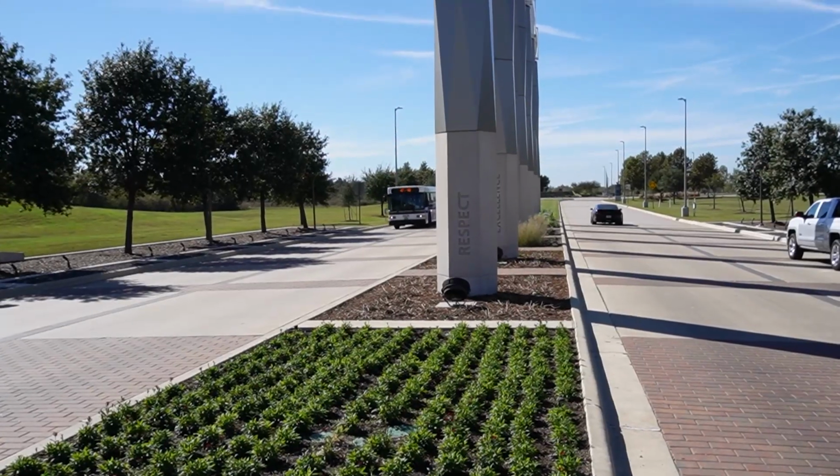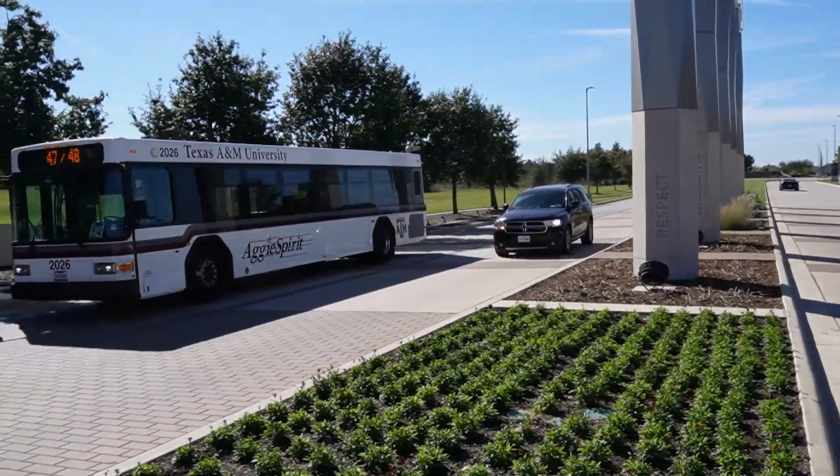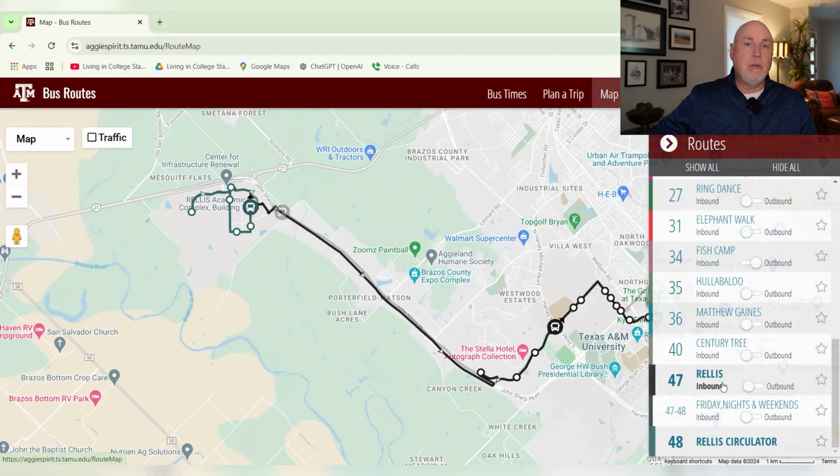Rellis has its own bus route around the Rellis campus, but you can also take a bus route from the main campus of Texas A&M all the way out to the Rellis campus. You've got some Blinn classes out there at Rellis campus. You've got research facilities out there, and some of the different colleges and universities under the Texas A&M umbrella offer classes out there at Rellis too. So you can take a bus all the way out there.